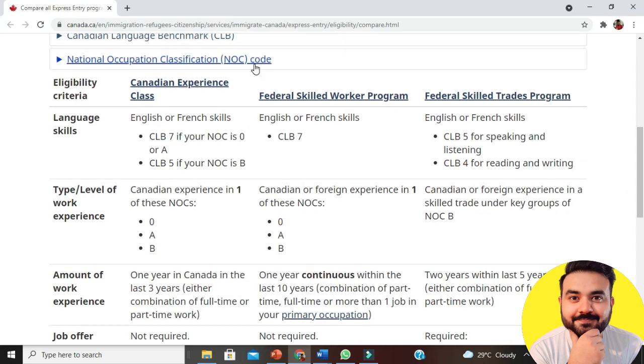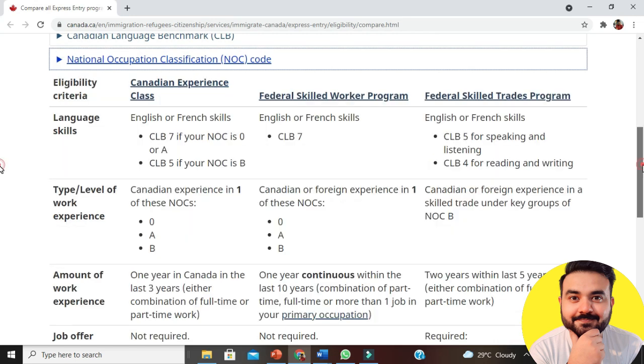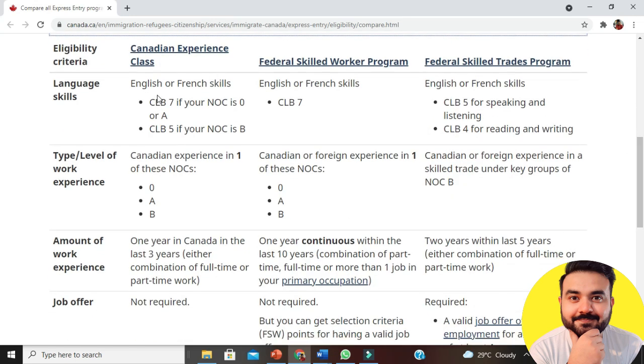I can actually show it to you right here. Yeah, this is the scenario currently. The NOC is a list of all the occupations in the Canadian labor market, and skill types 0, A, B, C, D. These are what matter right now. Okay, so the eligibility criteria for all the three programs: FST, FSW, CEC.